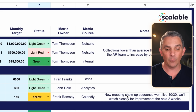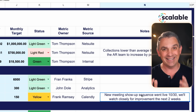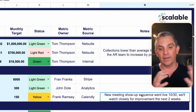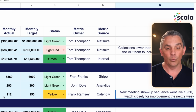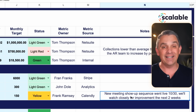Now, when I say a plan, what that means is I want to see some type of comment, and I want to see some type of plan mentioned here in this notes column. So this notes column is designed for people to add a little bit of context, which is good for people who maybe don't make the meeting or they don't quite understand what's going on, but it is essential. If you want to say that the status is yellow when you're behind, you need to have a plan, and that plan needs to be referenced in the notes column.